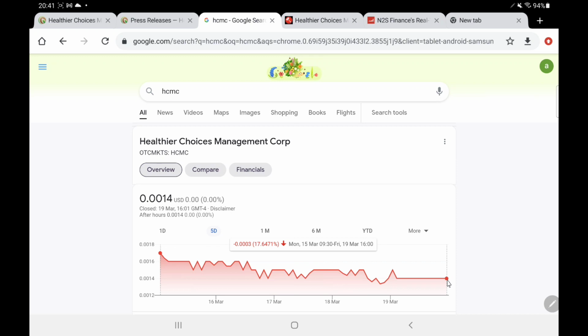Of course we have stepped down by 0.0003 cent, so not really too big, but that is still equating to a 17% decrease in share price, simply due to how cheap this stock actually is. I think that is actually noteworthy because that is quite a decrease in price when we are looking at Hcmc or any other stock.